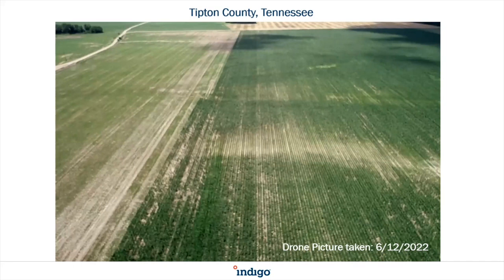From the ground level, you cannot see this much difference in treated and untreated. But you could tell that the plants were rolled up. They were begging for a rain, just sitting there starving. And then I sent my drone up, and I took this picture, and it was eye-opening that, holy crap, there's something going on here.